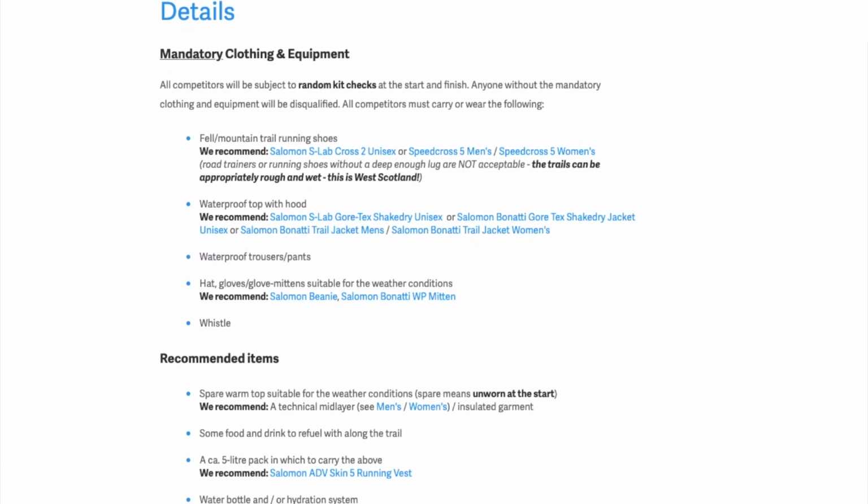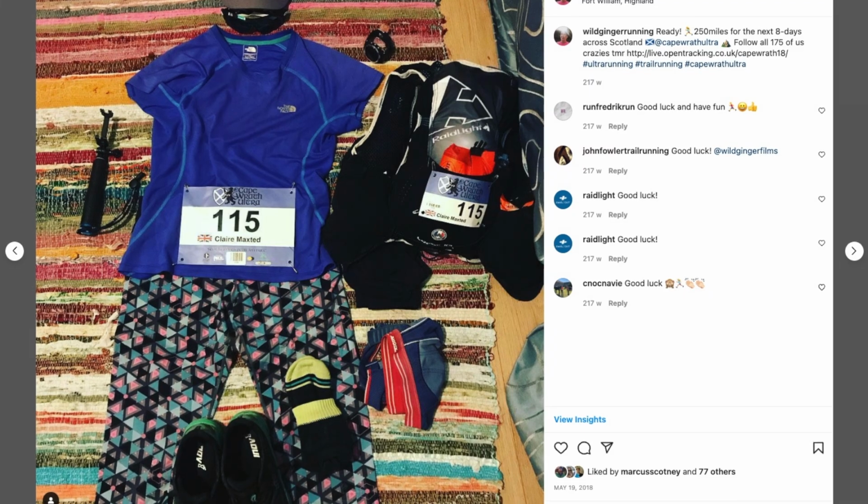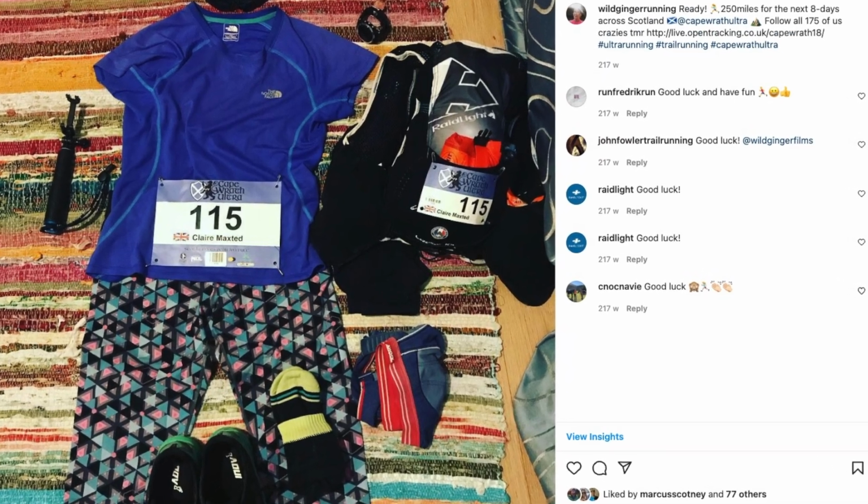Pack the night before and maybe even do a flat lay for your social media to get that final bit of support from your friends. Getting organised like this frees up your brain to relax and enjoy the race atmosphere, and if you're going for a fast time, to get into the zone.